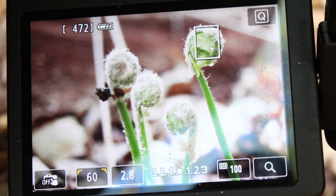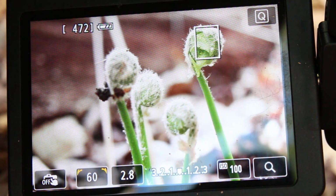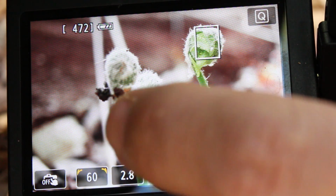So again, same setting. So I'm looking, don't judge exposure here because I have this monitor brightness turned up a good bit, but it actually looks quite nice. And one of the things that's so nice about these screens on these newer cameras is how bright and crisp they are. So you really can see when you zoom in.